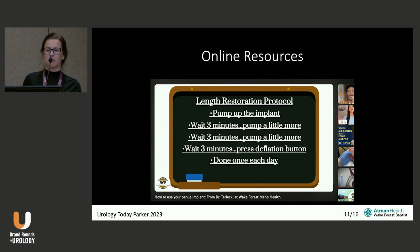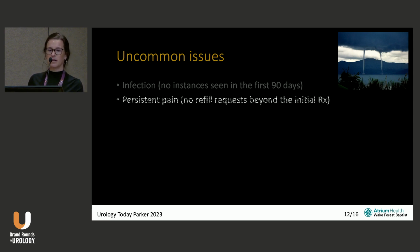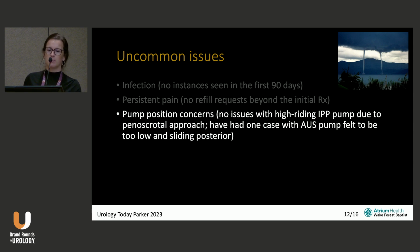That's the protocol. All right, so some uncommon issues that some people run into is infection. So if they follow the post-op instructions that I give them, more than likely they're not going to get an infection. But you've got the antibiotics that they're doing. But again, I haven't seen very many in the first 90 days. Persistent pain, like I said, I send them home on tramadol. Haven't had to refill any requests on that. And then pump position concerns.